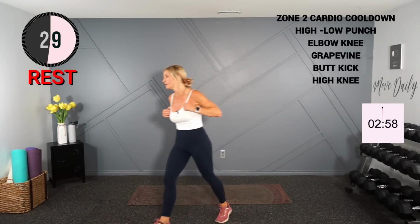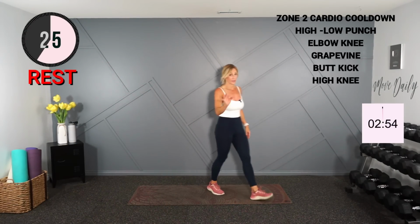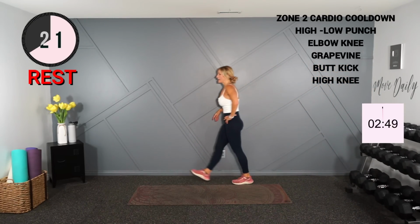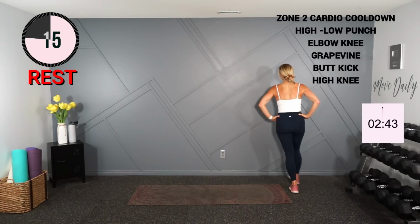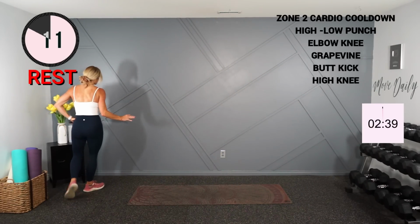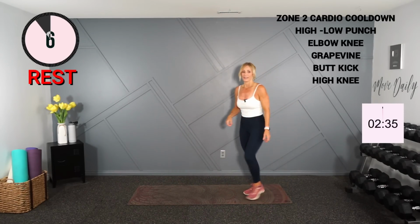Work it out. 30 seconds reprieve. Then we're going to go right into five low impact, just 30 seconds each. No rest in between, but I'm going to make them easy. We want to slowly bring that heart rate down. We don't want to just lie down right now. Ah, it was amazing. Feel awesome.